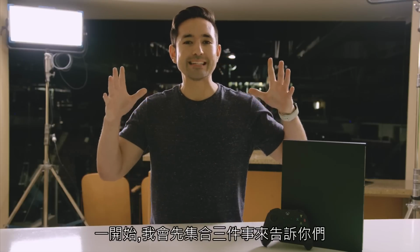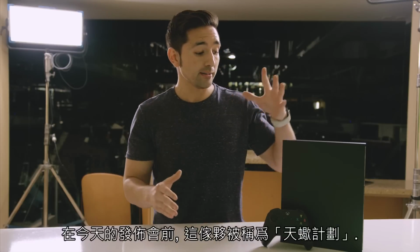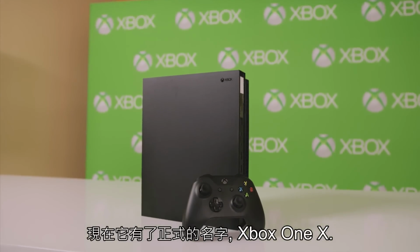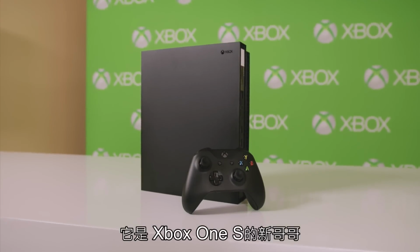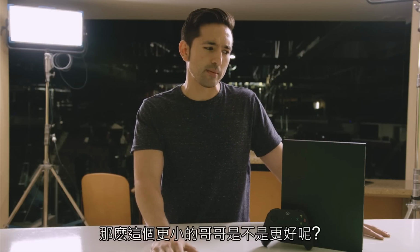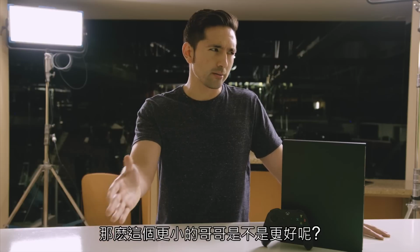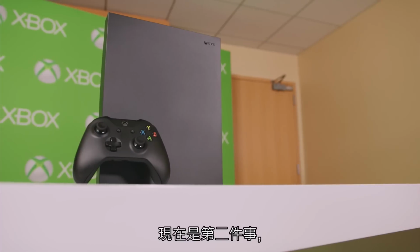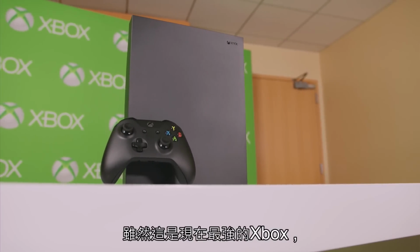So first up, I'm going to sandwich 3 things together in one: name, pricing, and availability. Prior to today's announcement, this was known as Project Scorpio, and now we have the official name Xbox One X, the big brother to the Xbox One S, although this technically isn't born yet. It doesn't come out till November 7th, so does that make it the little but better brother? Anyways, it costs $499.